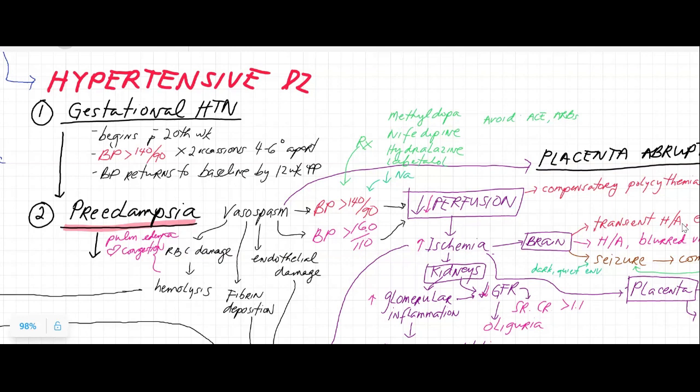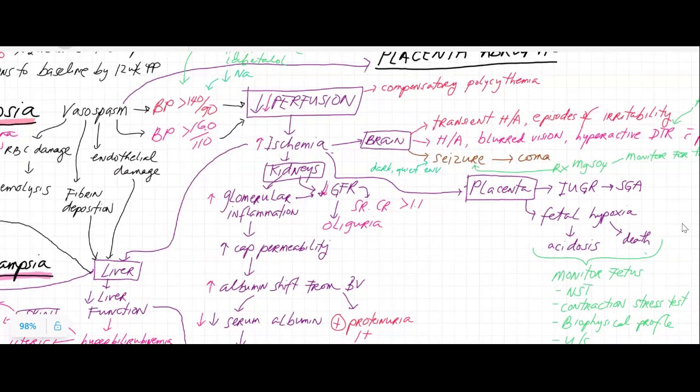The blood pressure becomes so high that it's causing spasm of the blood vessels. And when there's spasm of the blood vessels, that leads to decreased perfusion. So you follow the purple for now. So there's decreased perfusion. What is the definition of perfusion? Flow of blood, what kind of blood? Oxygenated blood, right? To organs and tissues. So when there's decreased perfusion, you're saying there's decreased flow of oxygenated blood to organs and tissues.